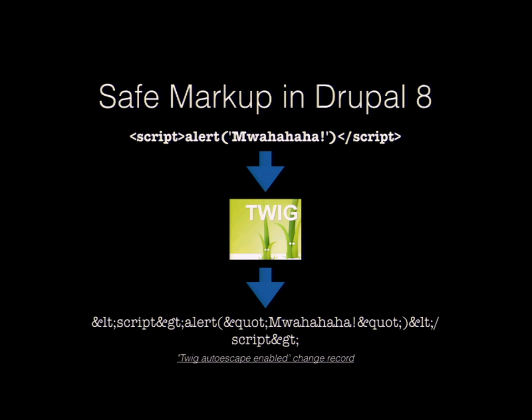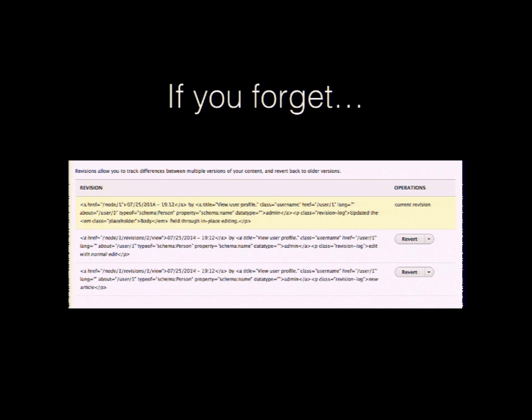So in Drupal 8, we've enabled a feature of the Twig theming system by default, which auto-escapes any input that's put into it. So now what happens is if you forget, you get ugly double-escaped stuff showing up in your user interface, which is bad, but not as bad as hackers ruining your life.